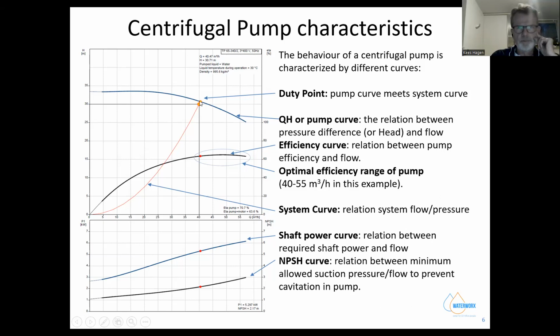This duty point is depending on the system curve. The system curve is the relation between flow and pressure of a piping system. So the piping system and the pump are looking for a point on which they work. It's called the duty point. This is, so far, the characteristics of a centrifugal pump.